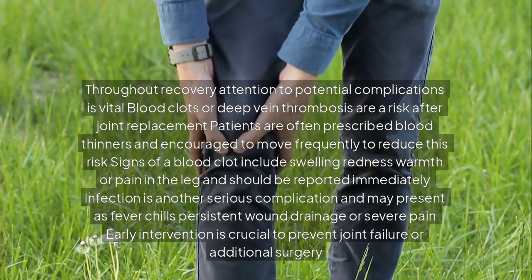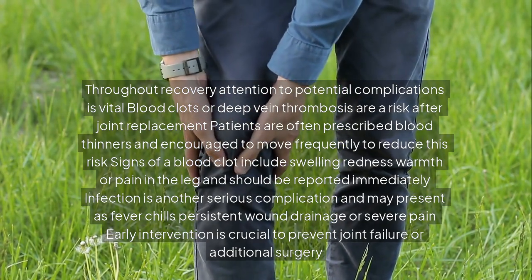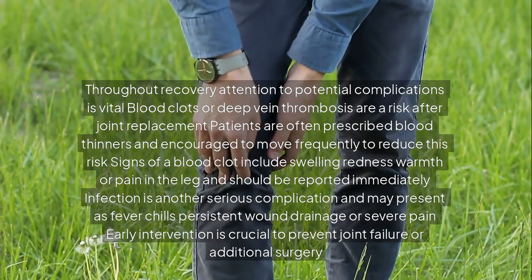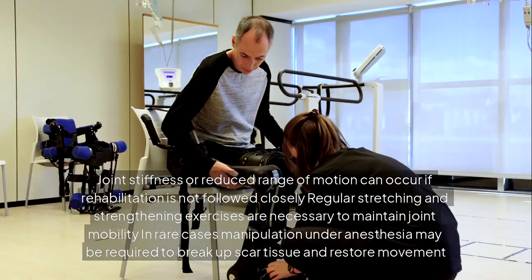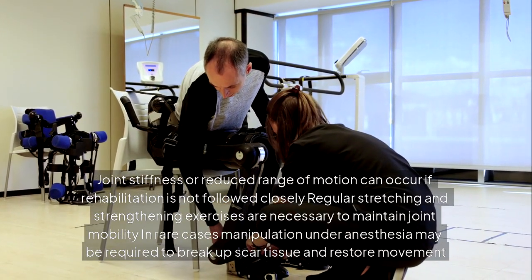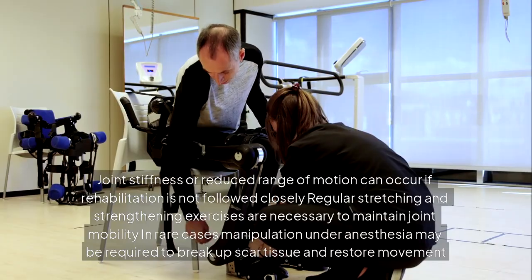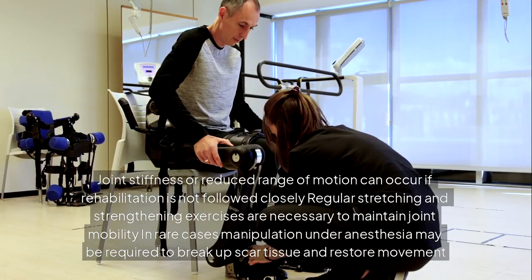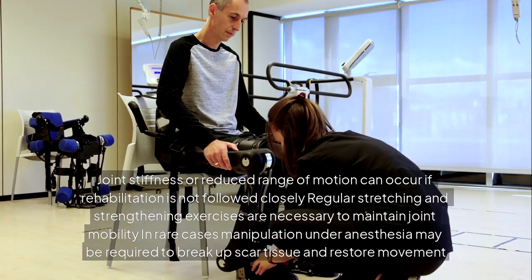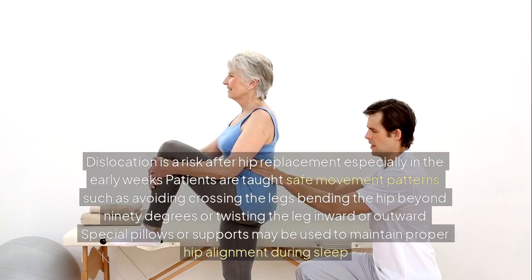Infection is another serious complication and may present as fever, chills, persistent wound drainage or severe pain. Early intervention is crucial to prevent joint failure or additional surgery. Joint stiffness or reduced range of motion can occur if rehabilitation is not followed closely. Regular stretching and strengthening exercises are necessary to maintain joint mobility. In rare cases, manipulation under anesthesia may be required to break up scar tissue and restore movement.